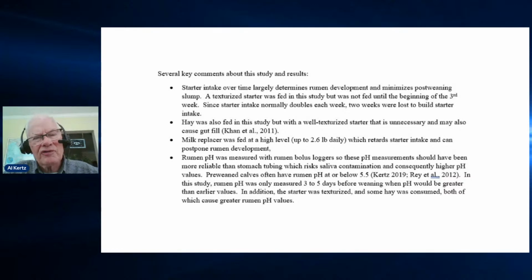But the other thing to consider is that in young calves before weaning, they have low rumen pHs. And I think it is due to the fact they don't have a resident protozoa population yet.